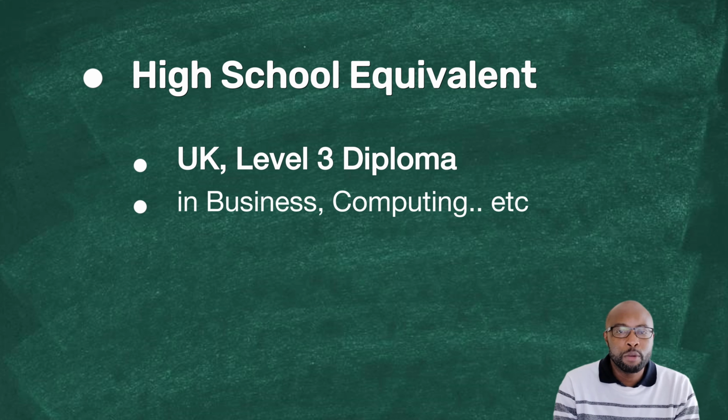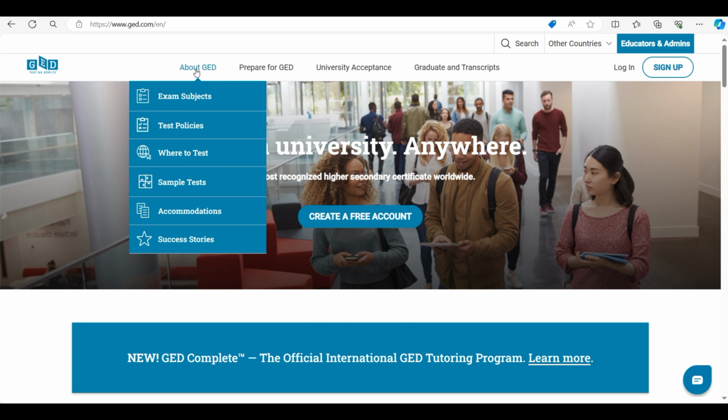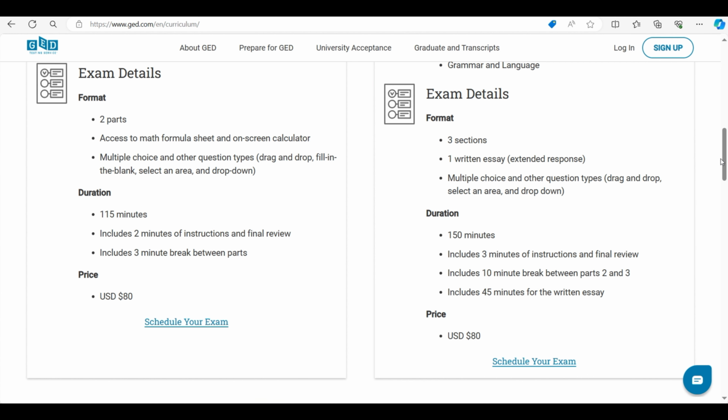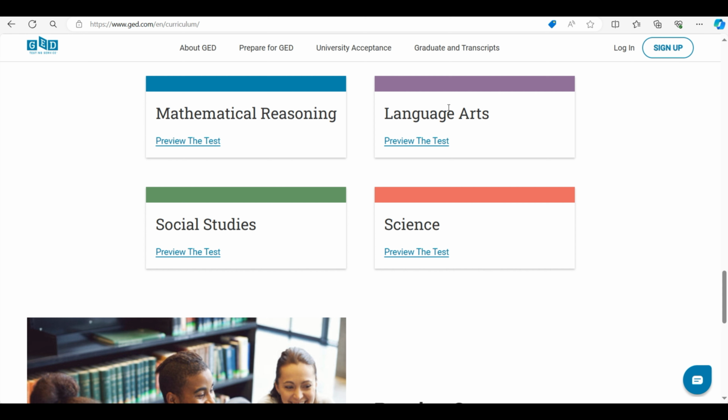Sometimes people will not want to go back to school when they are old because there is some stigma that is associated with that. But this kind of an exam, you just prepare online, go sit for it, and you're good to go. Let's look at what this exam is all about. The exam has 4 subjects, and these subjects are going to cost you $80 each, so you need $320 to be able to sit for these exams. And these exams test your basic understanding of the concepts in basic mathematics, language art, social studies, and science.